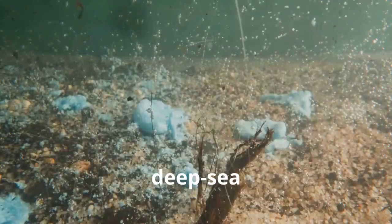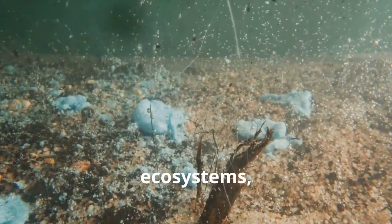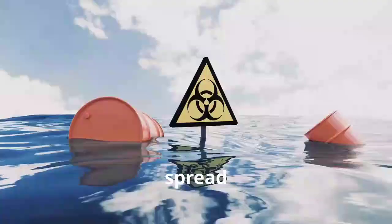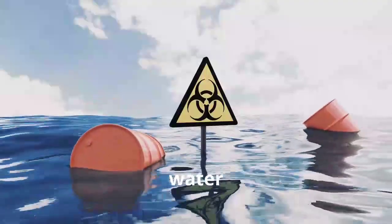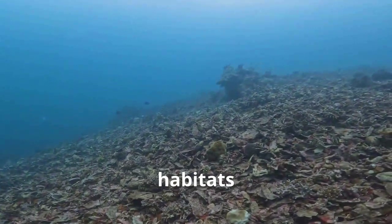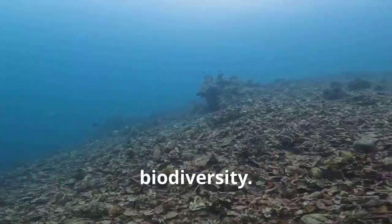The process of deep-sea mining generates sediment plumes that can smother delicate ecosystems, such as hydrothermal vents and cold seeps. These plumes can also spread toxic chemicals that contaminate the water and disrupt the food chain. Additionally, the physical destruction of habitats from mining operations can lead to the loss of species and biodiversity.